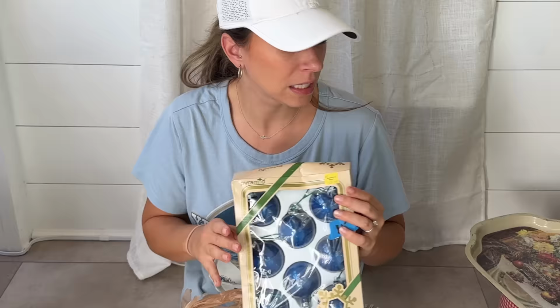Also at the yard sale, I got some blue ornaments because, like I said, I'm wanting to do blues and greens for Christmas and maybe a little bit of red. Just do very like traditional kind of English country Christmas colors this year. So that is my haul.